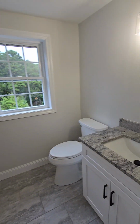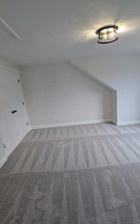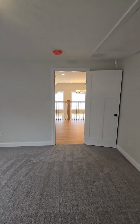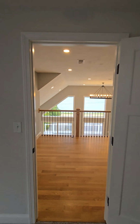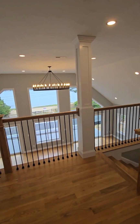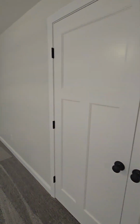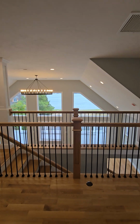Second floor. Full bath. Put your bed wall here. You can still see right out those windows at the water. Same water views.